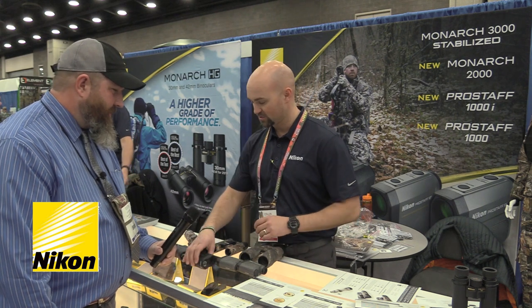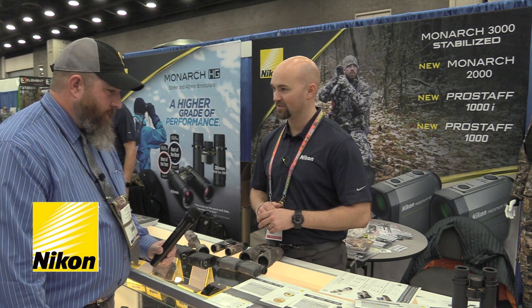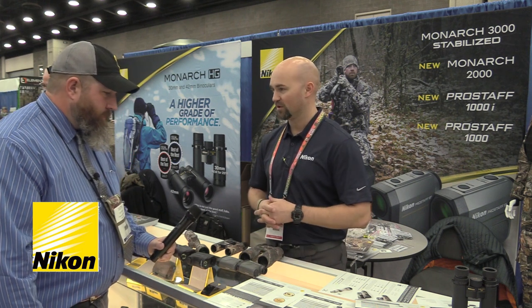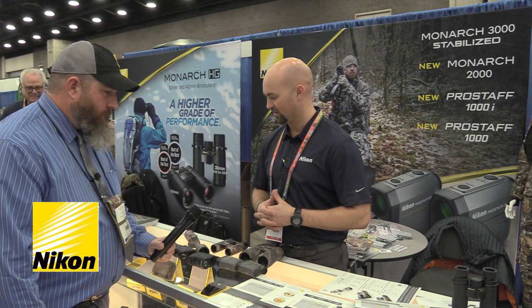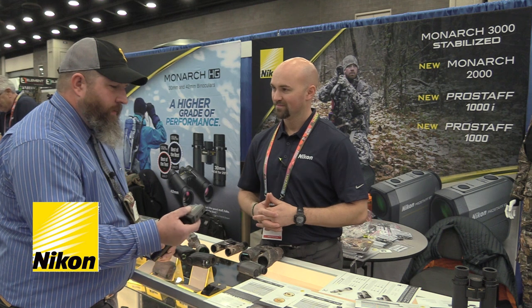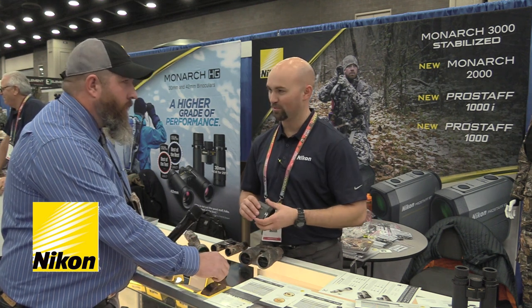Obviously, these are waterproof, so you're going to be good regardless of what season you're hunting in. But the rangefinders are where we are really starting to break some ground in the market. I love how small they've gotten. It weighs absolutely nothing.